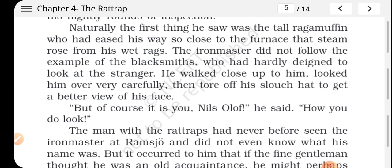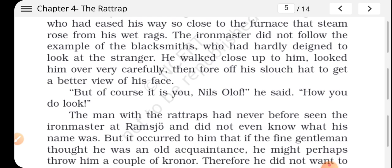But the ironmaster went close to that person. He removed his slouch hat. Slouch means his hat was bending a little from the front side. So he removed his slouch hat to get a better view of his face. Now, as he saw him, what was his response?